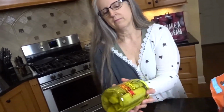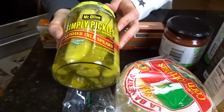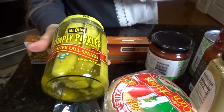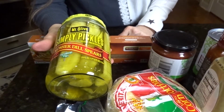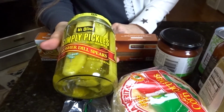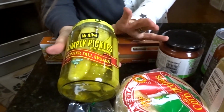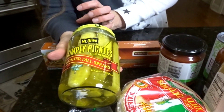That's a horrible one, especially adding sugar. These I love. If I want something salty, instead of potato chips or something like that, I'll grab pickles. These are the Simply Pickles, which only have 3-4 ingredients on them, and they're good. They don't have a whole lot of preservatives and additives in there. So these are the brand that I buy.